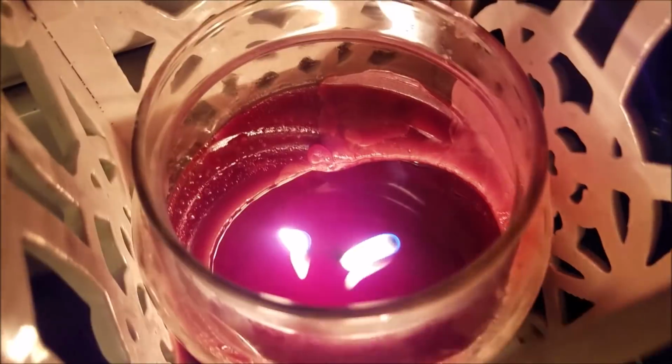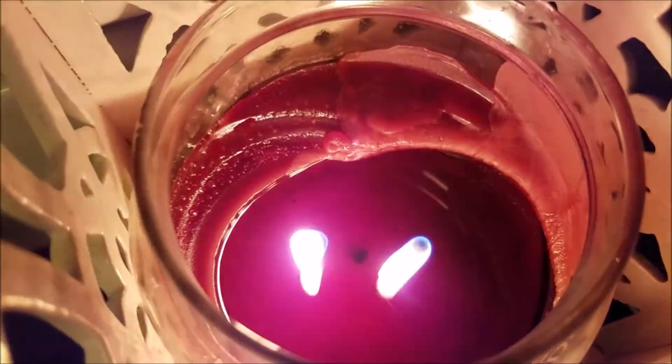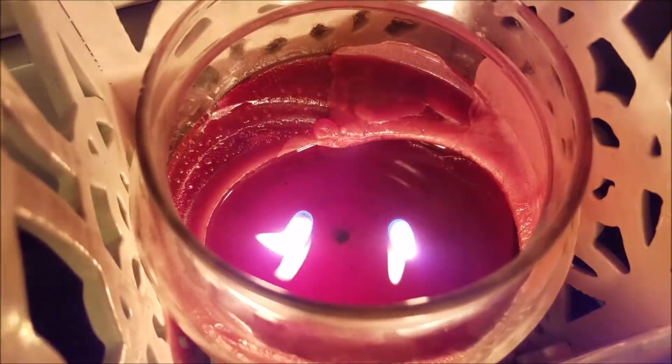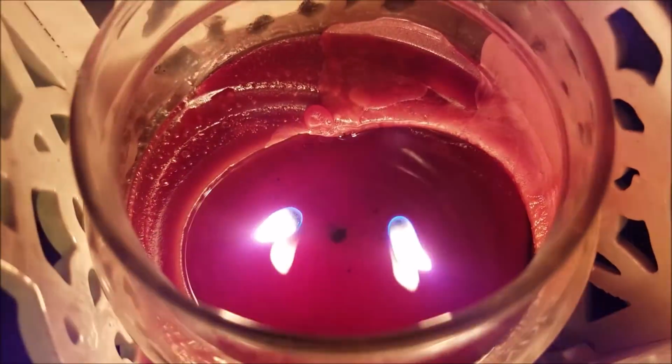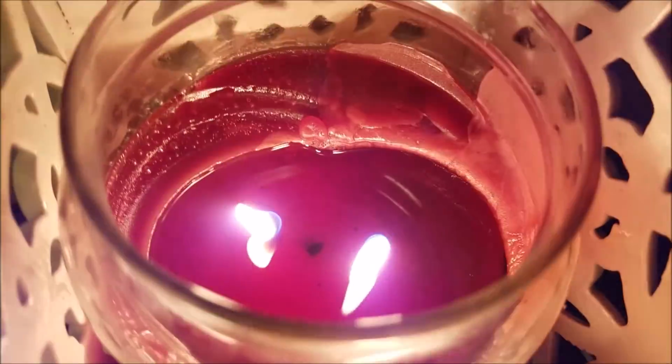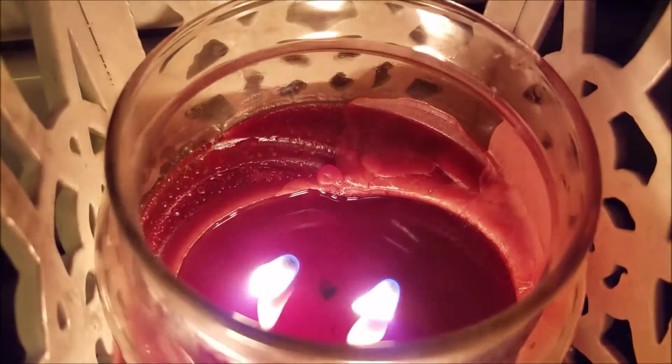Okay, and another one that I've been struggling with the multi-wicks, as you can see, is my Kringle Country Candle Warm Apple Pie. I absolutely love this scent. It's definitely a bakery apple pie scent. You can definitely get the crust notes. One of my favorite fall candles that they brought out last year.